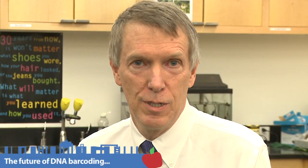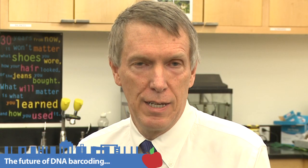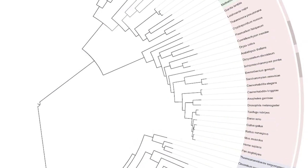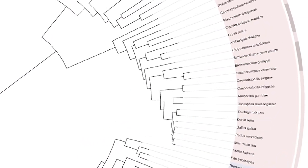So in 2003 it was an idea, and as of today, there are now over 1 million barcode records. That's from 1 million different specimens, each of which has been identified individually by a specialist. The next phase is to go from 1 million records to 5 million records, and from 100,000 species to 500,000 species. We've got a wonderful group of international collaborators dedicated to working on their group or their country to make barcoding effective really around the world.